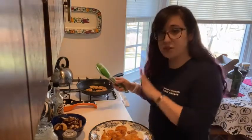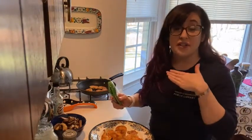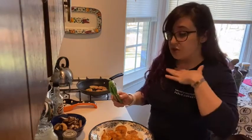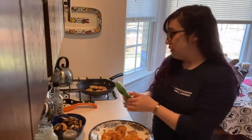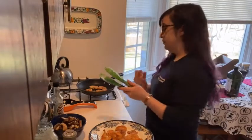Yeah, if you feel like they're starting to burn, just add more oil to your pan. You don't want your pan to be dry because we do have it pretty hot. And if it's dry and hot, they're just going to sear and scorch. So add the oil. It gets them golden. And if your pan is hot, you're not going to absorb too much oil.